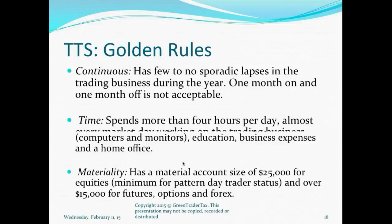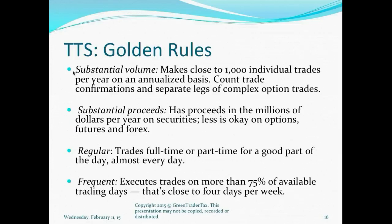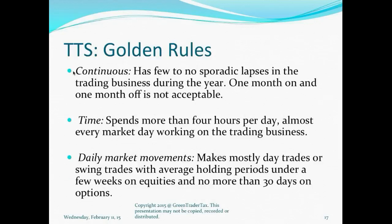Now, you can qualify as a part-time trader, but the IRS is going to really make sure that you hit these golden rules. They raise the bar. Now, you need to have the intention to run a business to make a living. It doesn't have to be a primary living, and you can have perennial losses as the hobby loss rules don't apply to a trading business. Business setup, you have to have significant business equipment, computers, monitors, education, business expenses, and a home office. Don't shy off taking your home office deduction. A lot of traders have multiple monitors, computers, mobile devices. It's pretty elaborate setups, and they easily hit the 4 hours a day unless they're automated trading.